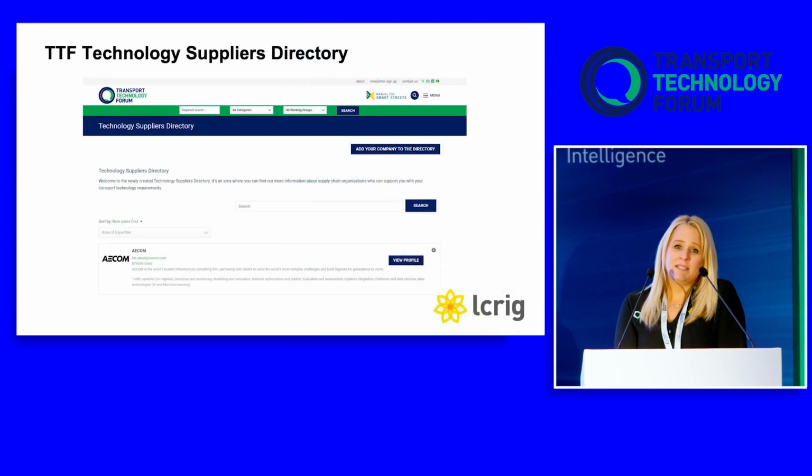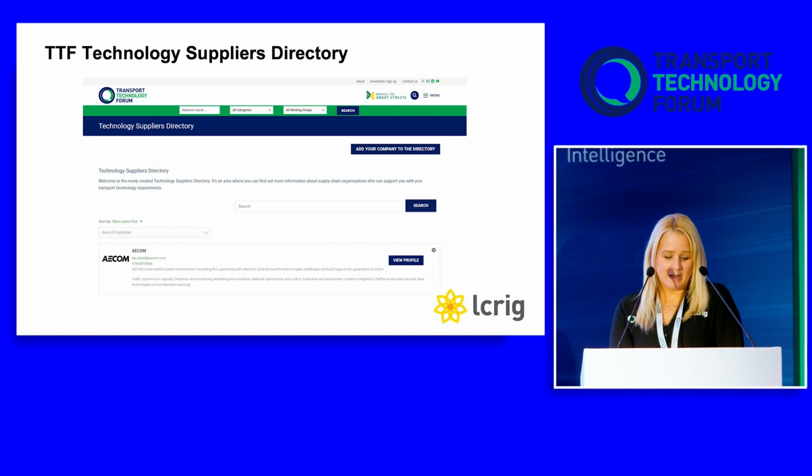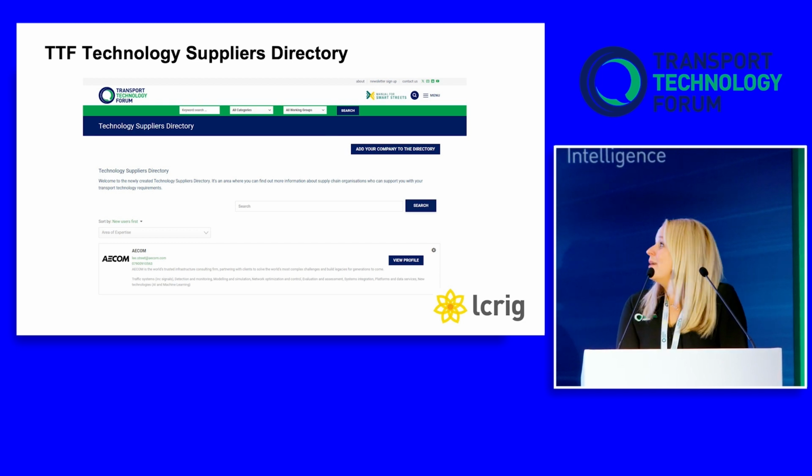So this is where the TTF supplier directory comes in. What I can clarify now is it's definitely not TTF Tinder, and there's no swiping right involved in using this system. On a serious note, you can find the directory on the TTF website. There's a link through the Signals funding page and also through the main menu.